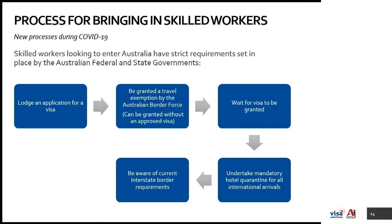But it is important for all employers to realise that the process now is significantly different to what it was pre-COVID-19. Pre-COVID-19, most employers were concerned about which visa was the appropriate visa, the work rights, and all of that is still relevant. But now we have to look at whether or not somebody qualifies for a travel exemption, and the travel exemption and the visa need to be conducted in tandem. So the department wants to see both of those. And AI Group had a very strong win on that because they were allowed to make the application for the travel exemption before we made the application for the TSS, which was good.